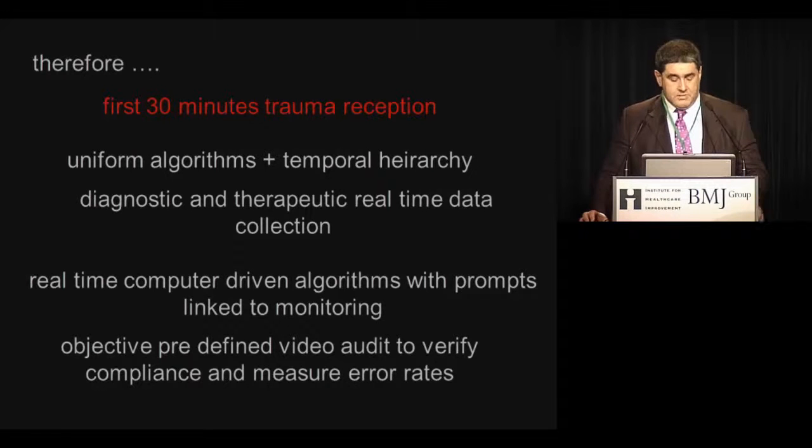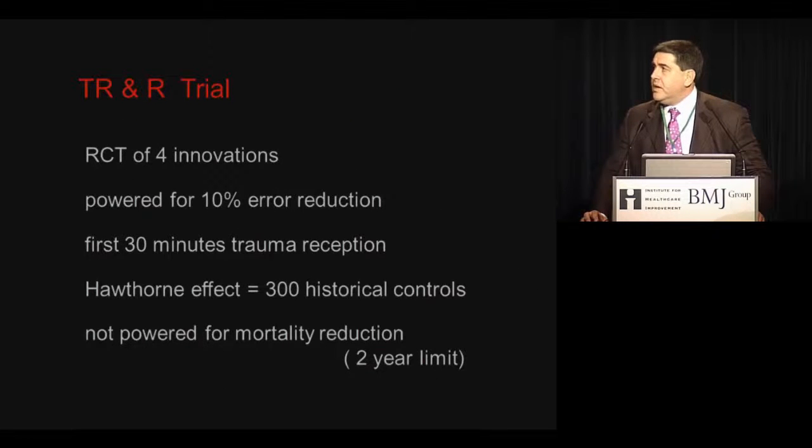These are visual prompts linked to monitoring. So the prompts came out as green, orange and red that we'd recognise, even I think in Paris, as go, be aware and then stop, just like traffic signals. And then to measure what we were doing properly, we had a predefined video audit software tool to verify compliance and measure error rates.